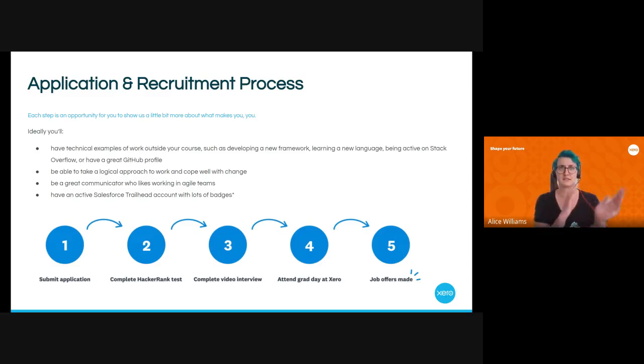Then if you're successful at all of those stages, we would invite you to attend what's called a grad day, which is essentially an assessment day. It's all going to be run virtually this year to enable people from all different locations to have the same opportunity to interview with us. And if you're successful there, we would then offer you the role.